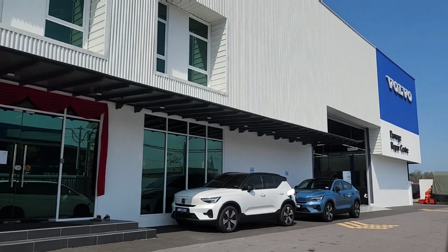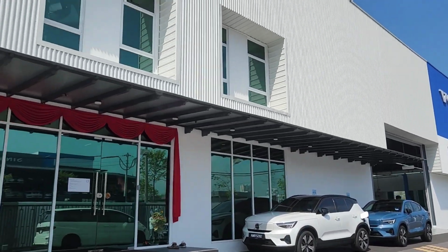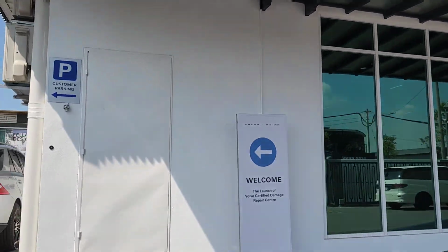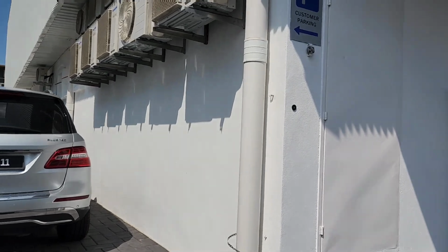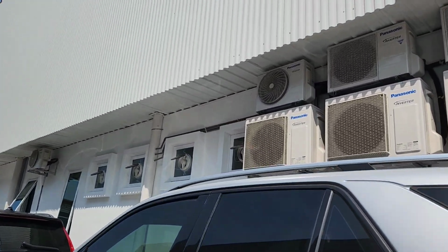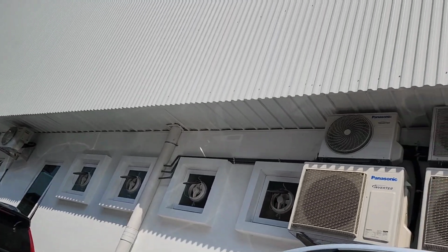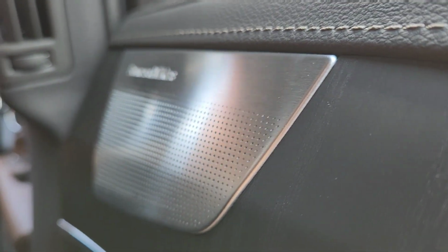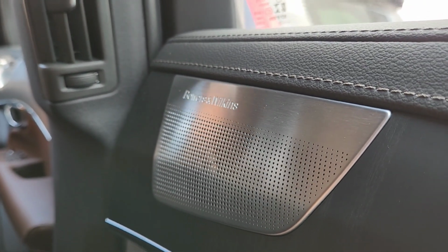And we are here, the Volvo Aero Ipoh's Body and Paint Center in Juru. Yep. It's a huge facility. Huge. Let's go in and check it out. Oh, and we arrive here in the comfort of our beautiful Volvo.